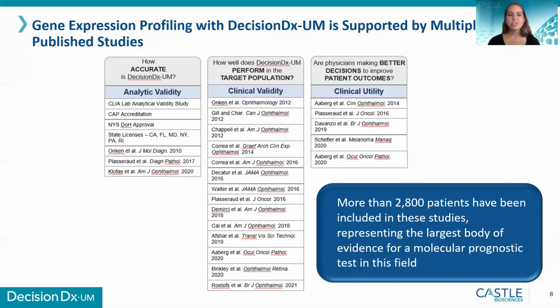Now, since the initial COOG study, many independent studies have been published that are listed here that support use of the gene expression profiling test. Altogether, published studies on DecisionDx-UM have included more than 2,800 uveal melanoma patients, so a very robust body of evidence supporting clinical use of this test.